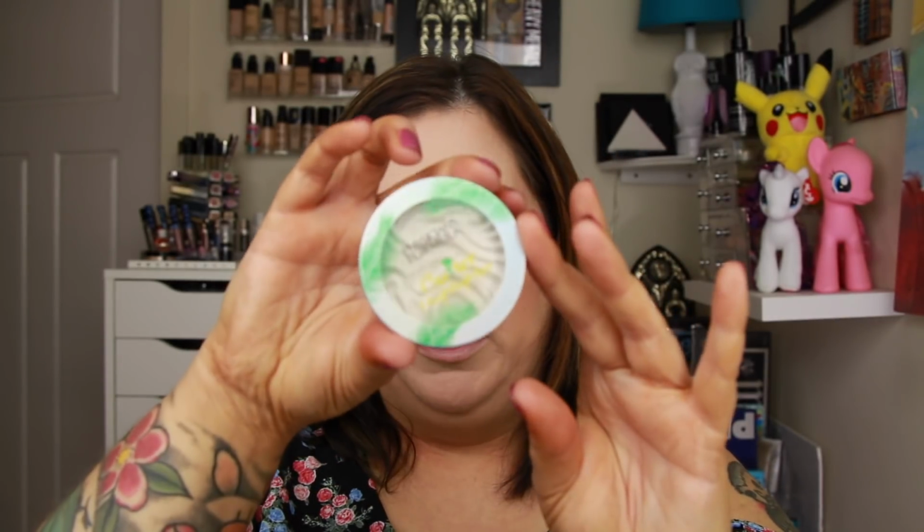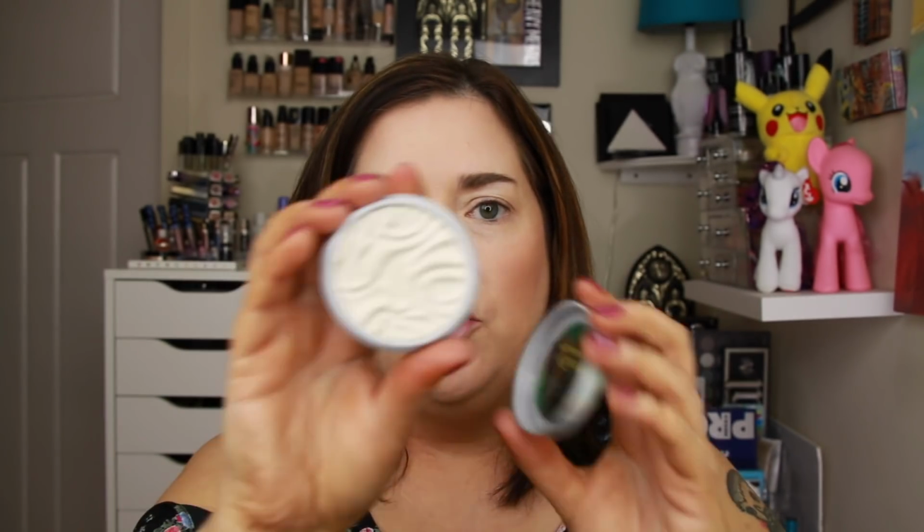Let me do my highlight while we're here. I've got the Physicians Formula Butter Highlight. This is in the shade Pearl. I cannot stop using this. My favorite thing about it, besides the fact that it doesn't emphasize texture, is that it's got no color shift to it. It gives you that nice, almost wet but not a wet look, almost shimmery but not glittery. There's no color shift. It's just a nice highlight, and I freaking love it. This is a Morphe M510 brush.